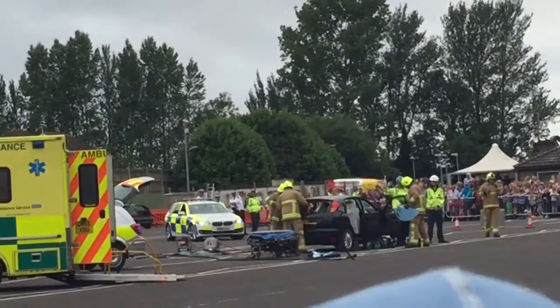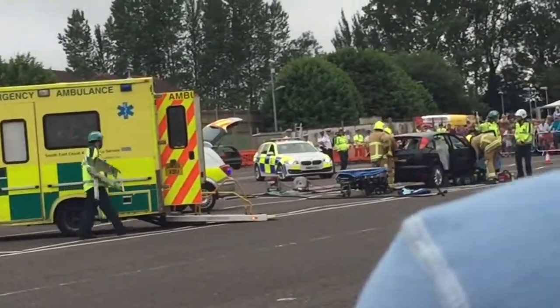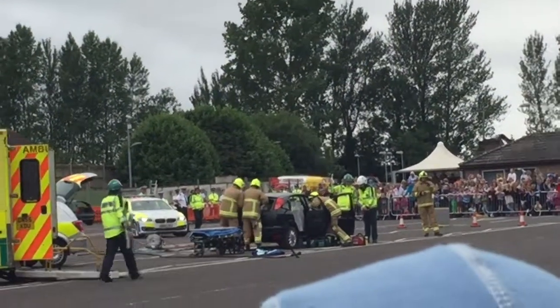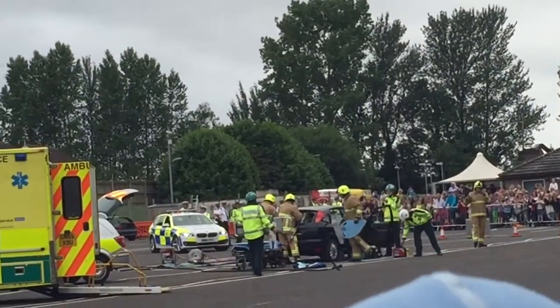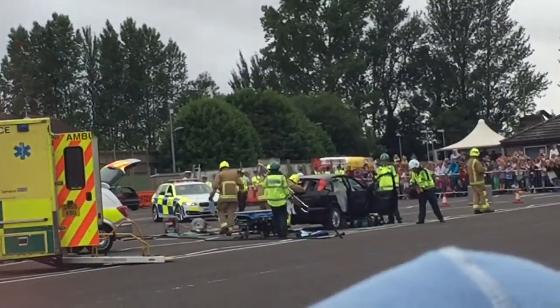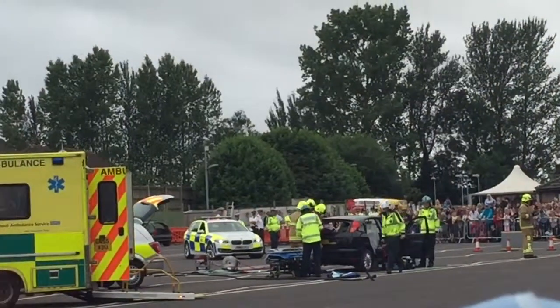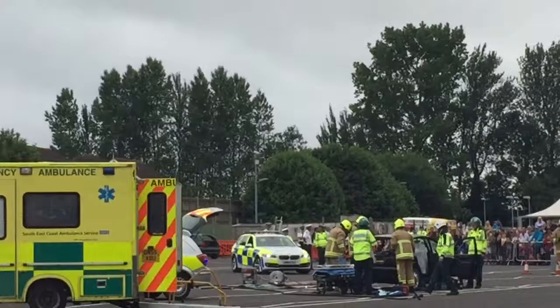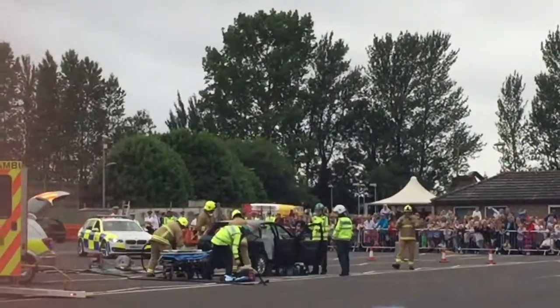We live in a very fast county. There's a lot of motorway and A roads in Kent, and this, unfortunately, is something that the Fire and Rescue Service see far too much of. We actually now attend more car crashes than we do house fires. So it's very good in one way that we're attending fewer house fires, but unfortunately we're still seeing far too many victims on our roads as a result of this.